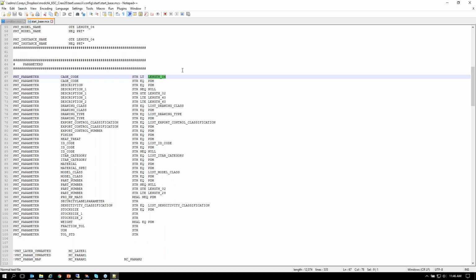So each one of these parameters in our start part, we've gone through and determined not only its type, but then any conditions that we want. And they are a cumulative list. So you can see for drawing class, we say that there must be a parameter called drawing_class. It's a string. It equals a list, where I'm allowed to determine what the appropriate allowable entries are. But then I can also add another line and say that the drawing_class is a string that is equal to PDM. So this allows me to say that it's basically designated for Windchill to be able to grab it.